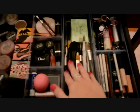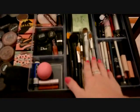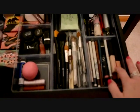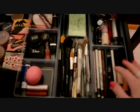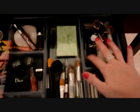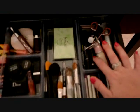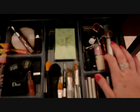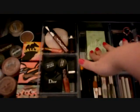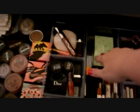In the center here, I just have a number of brushes, and then over here I have most of my eyeliners and a few lip glosses, a few different lip things. Back here I just have some odds and ends. There's Benefit Eye Bright, Galactic Shield, some more eyeliners, eyebrow brushes, and some primer. And then these are some blotting papers that I've never gotten around to using.